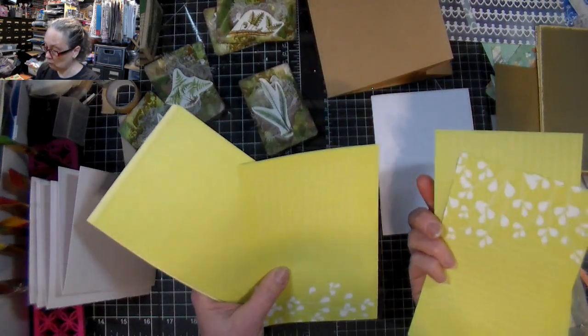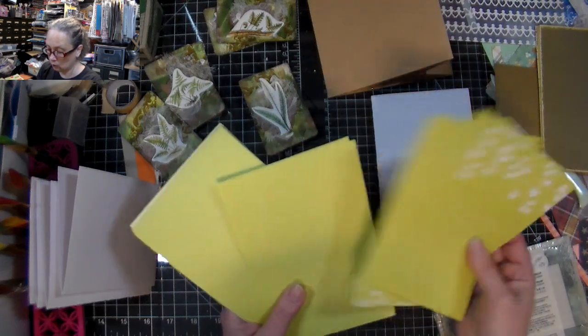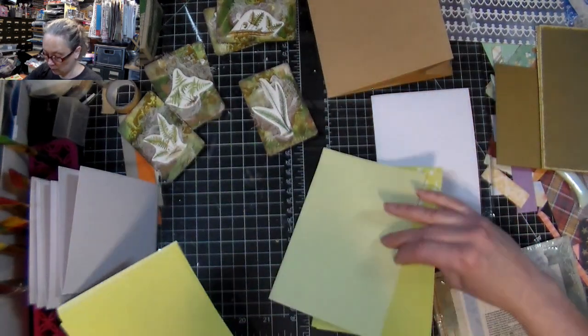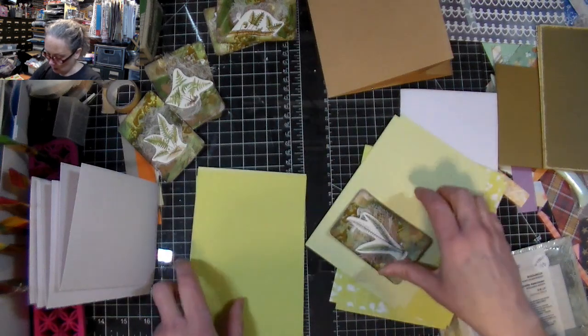Okay, these are more like notes. They're really not right, I really could not use these. These could be used, but I don't know.